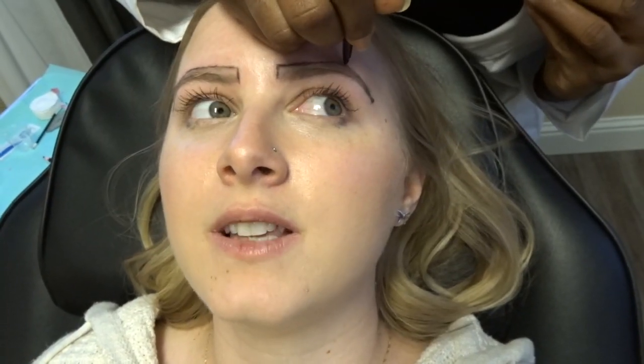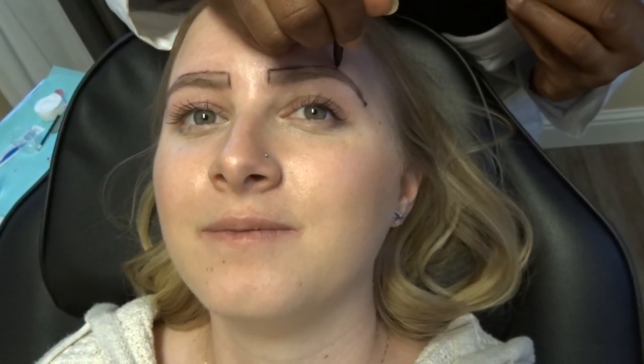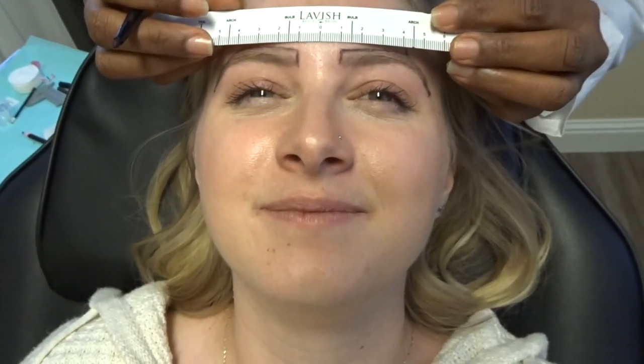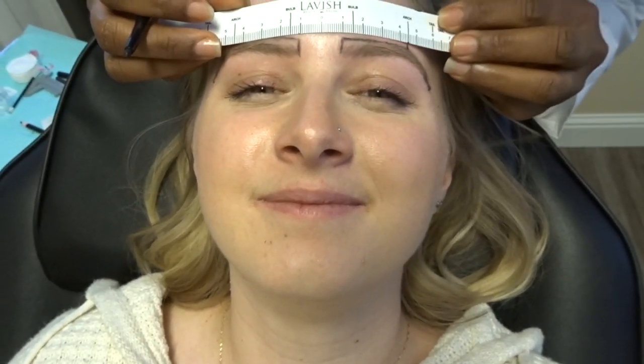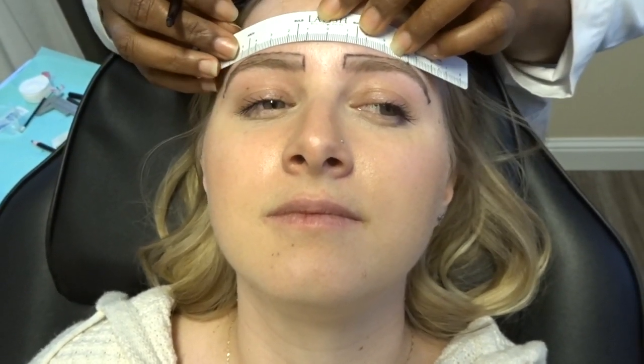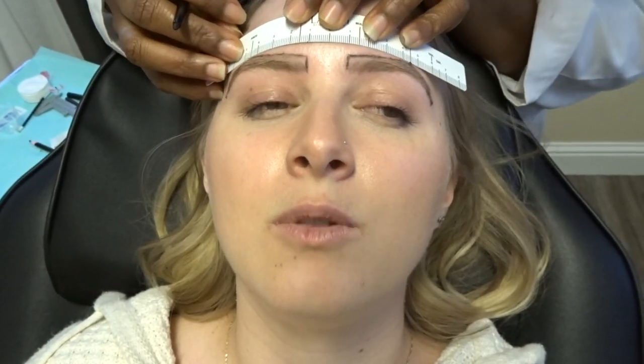The actual microblading itself, I feel like, was really quick. Yes, it is. So even though you're here for hours, most of it is getting you numb and then making sure that the actual pattern that we're working with is right. Because if that's incorrect, your brows will be incorrect. Right.